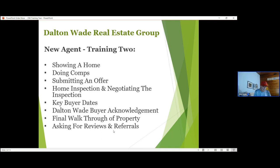Then we're going to talk about the home inspection, negotiating the inspection, and making sure we're on top of the key buyer dates. We have an acknowledgement to let the buyers know how we're working with them. It's not an agreement, it's just a disclosure. It lets them know what they're responsible for and what we're responsible for. Then we'll chat about the final walkthrough right before closing. That's a good thing: the property's about to close and you're about to earn your commission. And then asking for reviews and referrals. So it's beginning to end, start to finish, with that buyer.